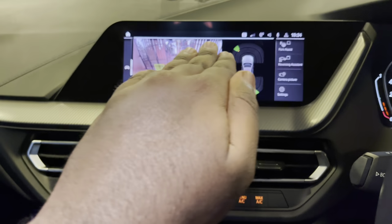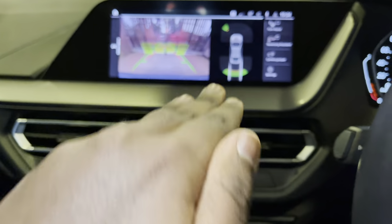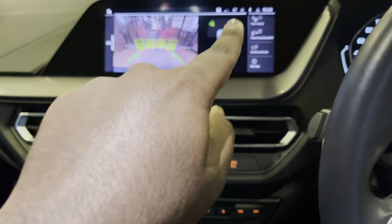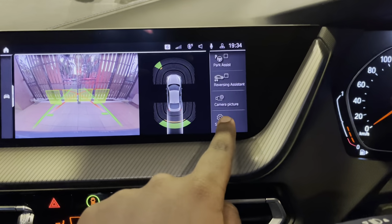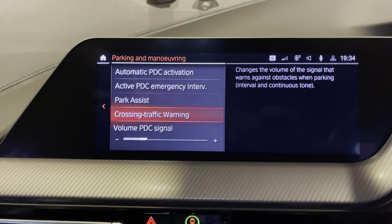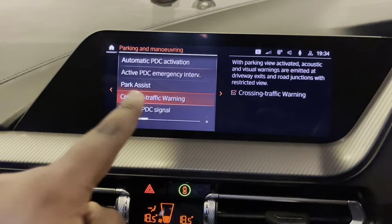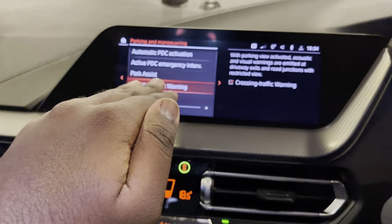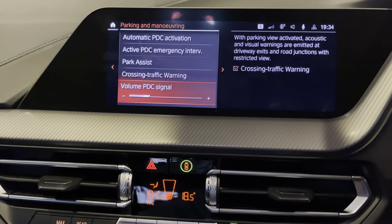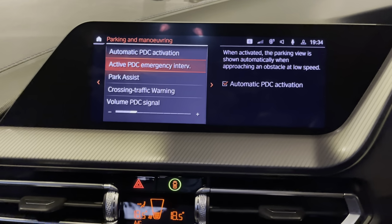So let's say when you reverse park into a spot, and then let's say if you want to go out, the car can actually remember how you reversed in. So it's a very good feature actually. Camera picture settings, can adjust your PDC activation, your parking distance control, park assist, crossing traffic warning. This car comes with rear cross traffic alert. So let's say when there's a car behind and when you're reversing, the car will actually brake if it senses a car at the back. Very good. That's your volume for the parking sensors. And yeah, that's about it.